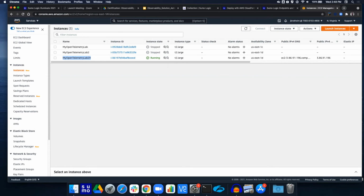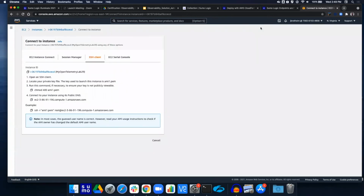So now we have this EC2 instance running. Now we need to connect to it. We're going to click the checkbox next to my OpenTelemetry Lab, in this case my Lab 29, and click Connect at the top of the screen. What it's now going to provide is the SSH client, which we'll use to SSH through terminal into this instance. This instance is now up and running in US East 1, so somewhere in North Virginia a server stood up for me, and now I want to access it through terminal.